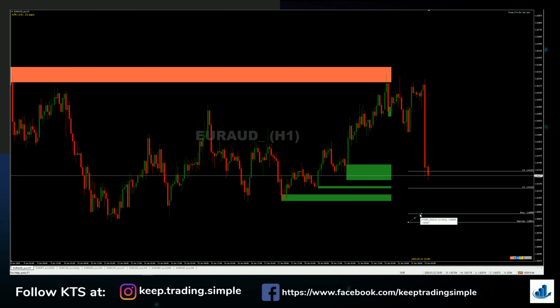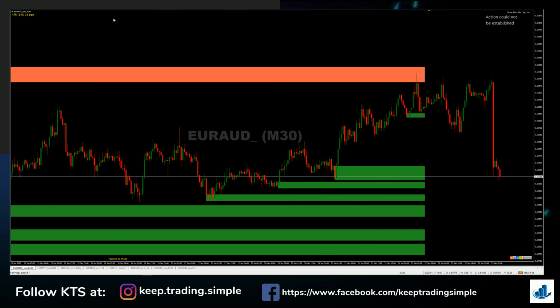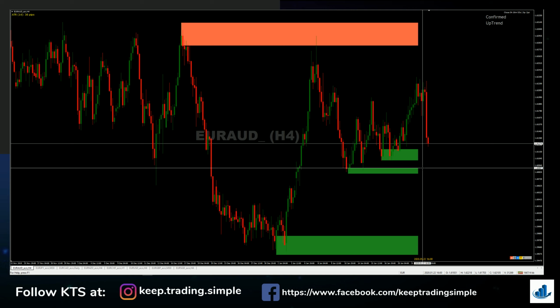Them up. I moved them too much. That was my fault. Anyway, you guys can kind of see what I'm talking about on this one. I'd wait for it to get a bit lower. This one. 160, 160.89.